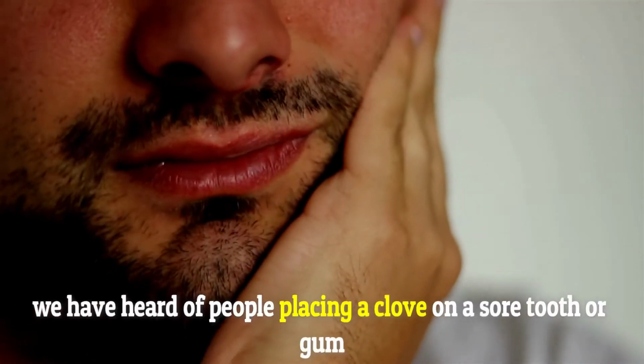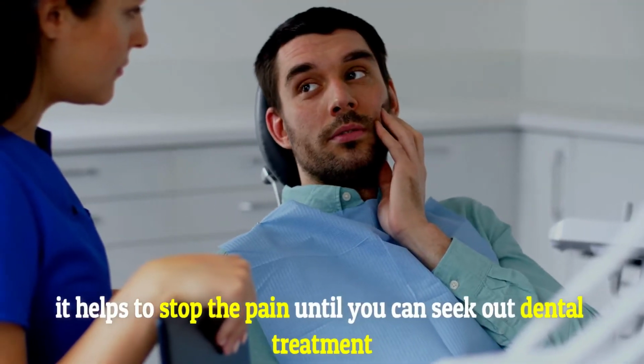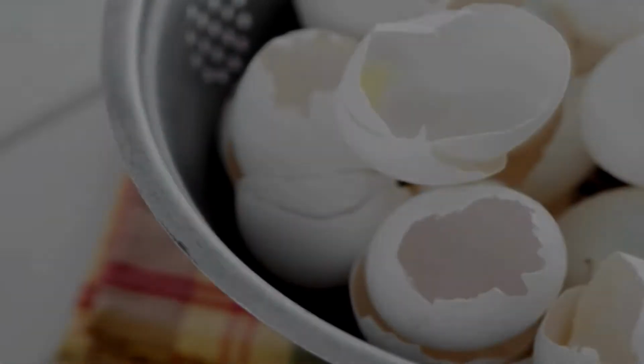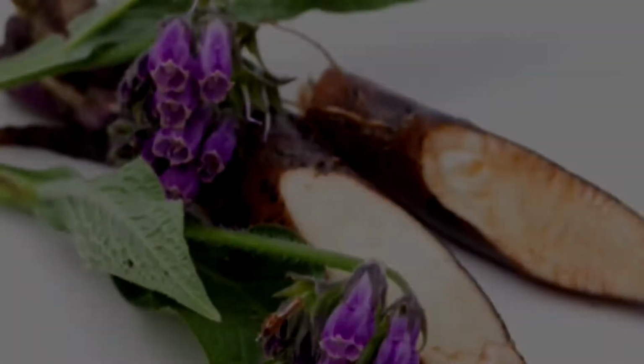1. Stops a toothache. We have heard of people placing a clove on a sore tooth or gum, and it helps to stop the pain until you can seek out dental treatment. Well, eggshells and comfrey root apparently have the same effect. You need to mix equal parts of each and apply to sore spots on the tooth or gum.